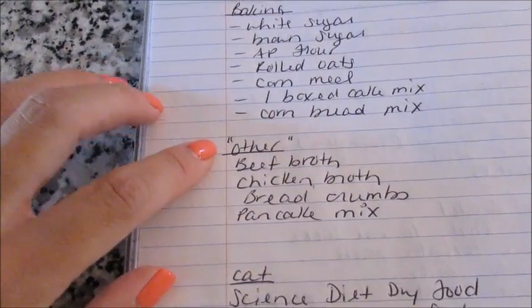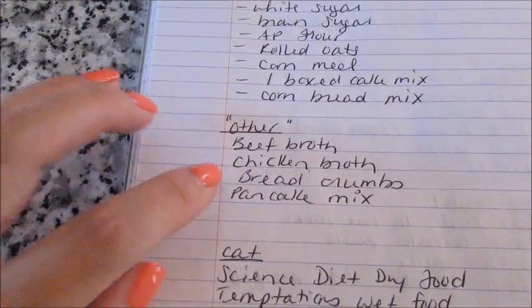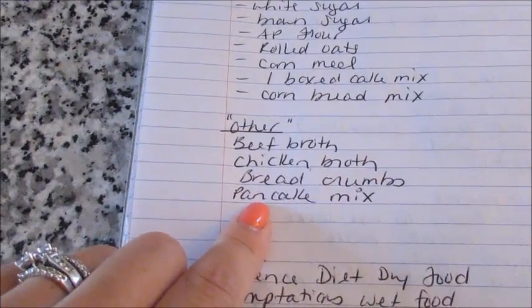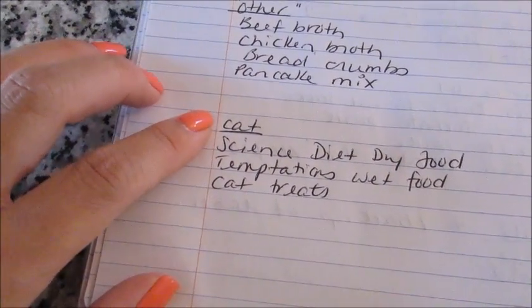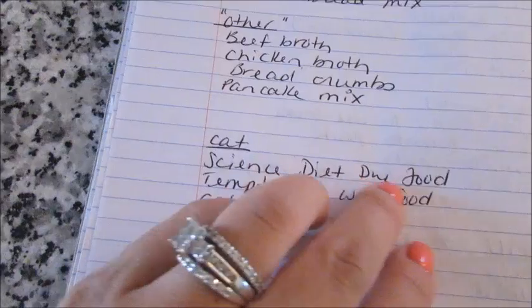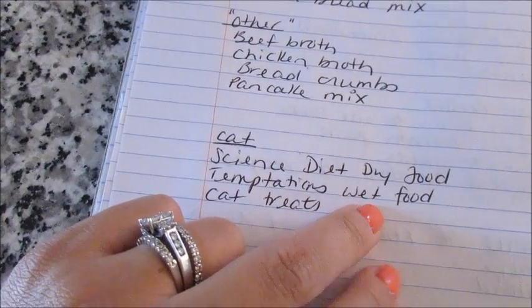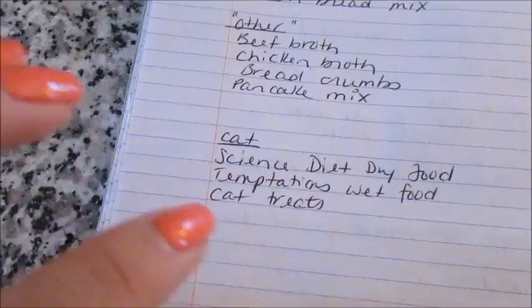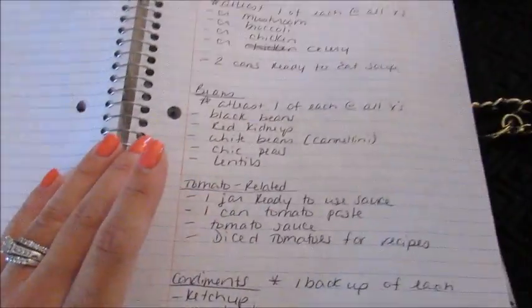And then I started an other category, so I want to have beef broth, chicken broth, breadcrumbs, and pancake mix. I have all of those things right now. And then there's just a small category for my cat, which is just her Science Diet dry cat food. She eats a wet food once in a while, so I like to have some of those on hand, and then just some cat treats. So this is the majority of what I keep in my pantry only.